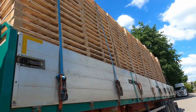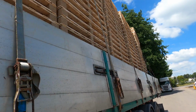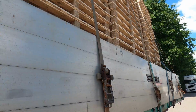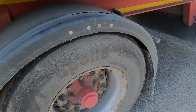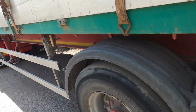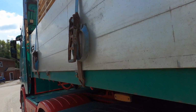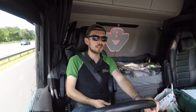So this should be fun. There we are, strapped up in a drop-sider. Not ideal. I wanted to get these through the sides here, but there's not enough gap. Is that axle going to raise? I don't think it is. It did just now. So we're bending the sides a little bit. Not ideal. Okay, we're on the move. On the road again.